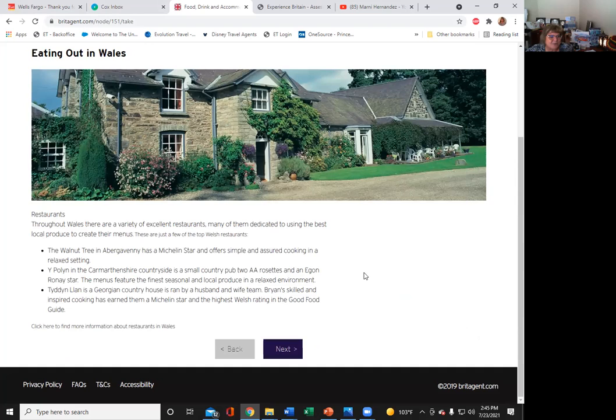Restaurants throughout Wales. There are a variety of excellent restaurants, many of them dedicated to using the best local produce to create their menus. These are just a few of the top restaurants. Walnut Tree has a Michelin star and assured cooking in relaxed settings. Wheatsheaf in the countryside is a small country pub, 2 AA rosettes and a Michelin star. The menus feature finest seasonal and local produce in a relaxed environment. And Tyddyn Llan is a Georgian country house run by a husband and wife team. Brian's skilled and inspiring cooking has earned them a Michelin star, the highest Welsh rating in the Good Food Guide.